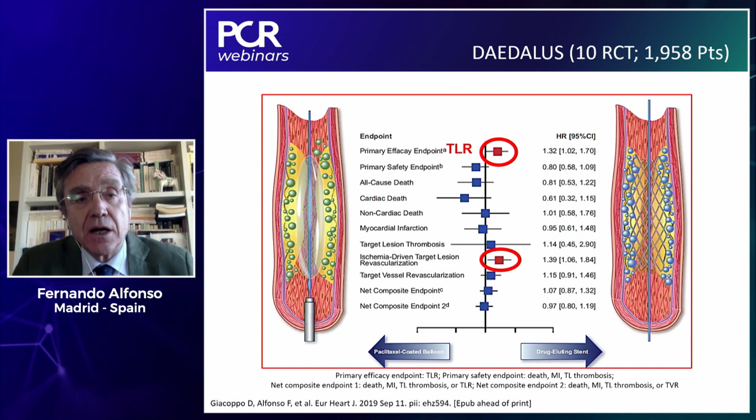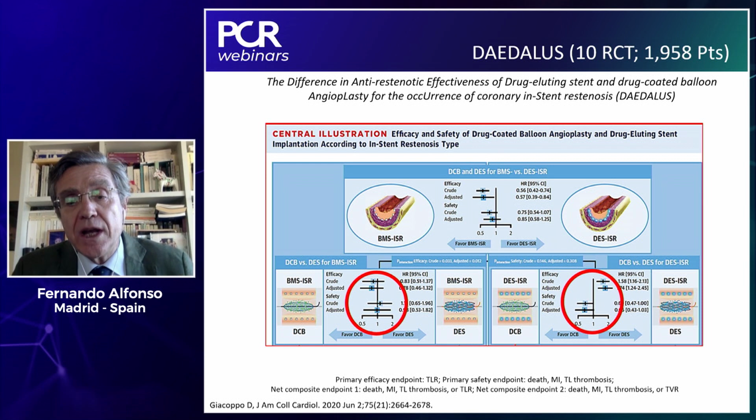Well, the evidence in favor of that is summarized by this meta-analysis, with patient-level data from Castrati in Munich. You may see the Daedalus trial, 10 randomized clinical trials, 2,000 patients, beautiful results with drug-eluting stents, and also very good results with drug-coating balloons. So only putting together this large number of patients, we found in this meta-analysis that drug-eluting stents are a little bit better regarding target lesion revascularization, but this only applies for drug-eluting stent in-stent restenosis, because the data in patients with bare metal in-stent restenosis are equivalent with the two strategies.